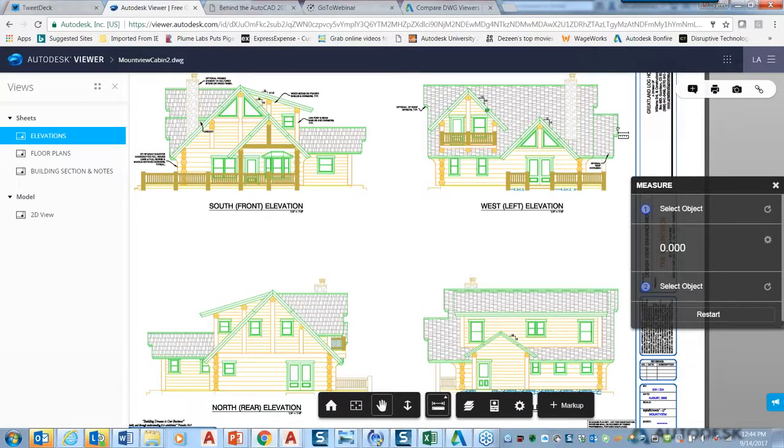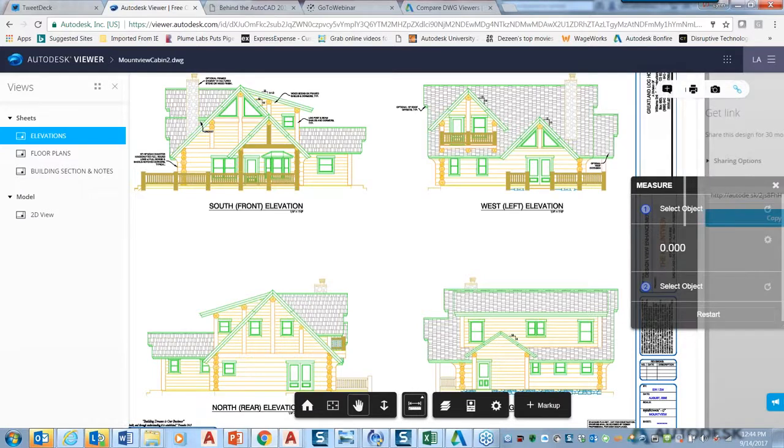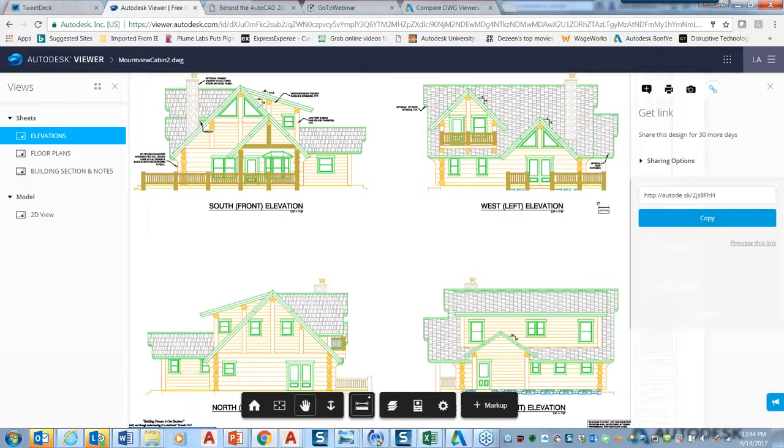Okay, but the real important part is up here. Because what you want to do is you want other people to be able to view your drawing file, so you're going to generate a link, get link. It still didn't pop up. It's actually not even working right now. That's frustrating, sorry guys.